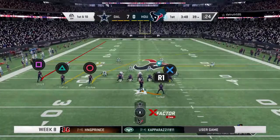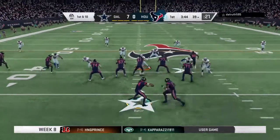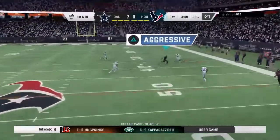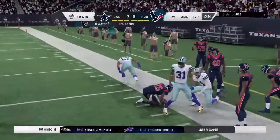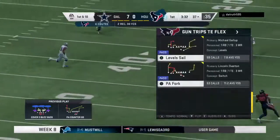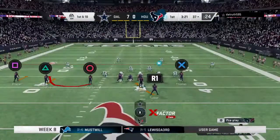So from the 39 now, they'll come up on a 1st and 10. Faking the give. Now Watson, and he's going to have the hook up to QT. And they'll get this well past midfield before being stopped just before the 35. That one goes for 24 yards.